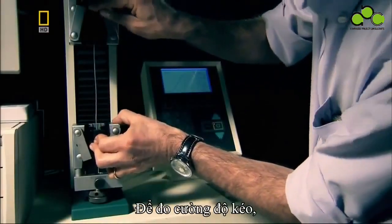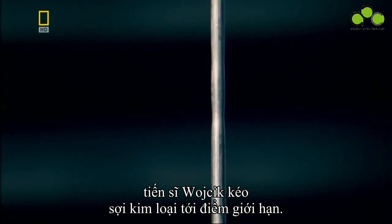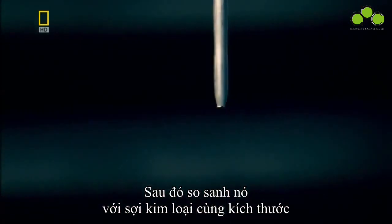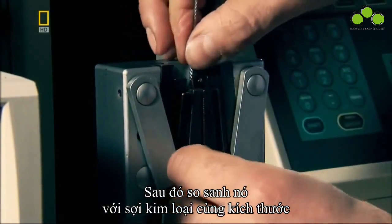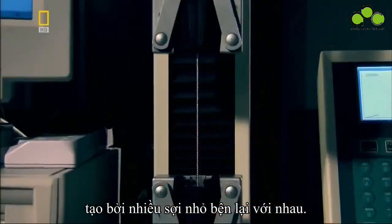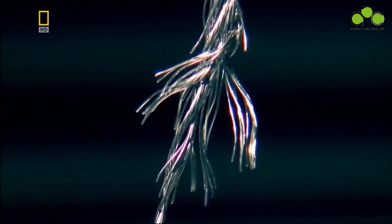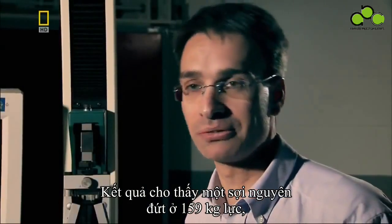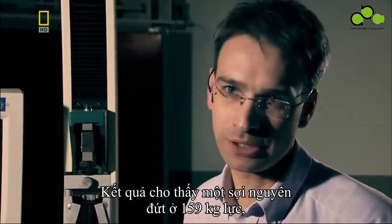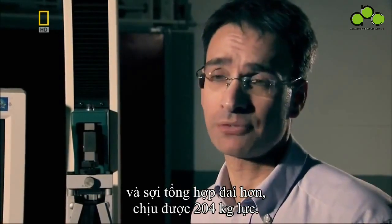To find out just how much stronger, Dr. Wojcik stretches a metal rod to its breaking point. Then he compares it to a metal thread of the same dimensions formed from wires wound together. The results have shown that the rod broke around about 350 pounds of force, and the wire was much stronger at around about 450 pounds of force.